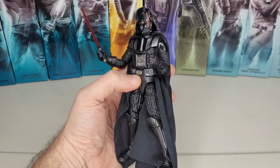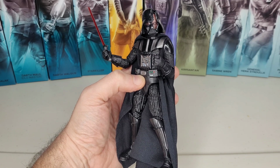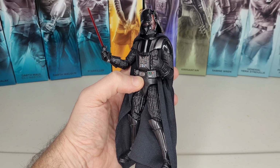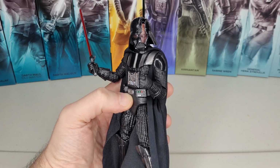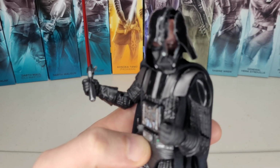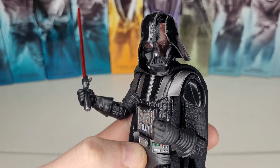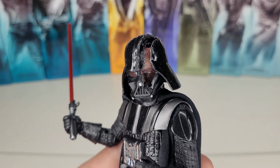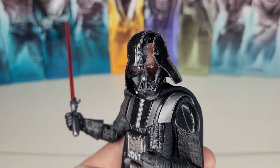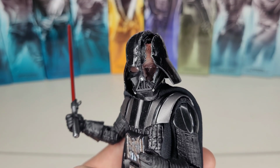But now it's Dual Zen Darth Vader, a Target exclusive from Obi-Wan Kenobi. Just an amazing scene from the show. But we get this amazing new face sculpt. No one expected Hasbro team to pull off such a feat, as you could see. Just horrifying, intense paint in the damage area. Anakin has never been scarier.